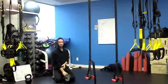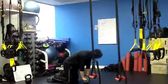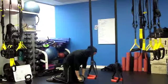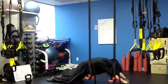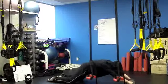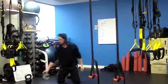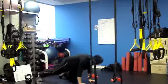You got a bunch of options on this one. Okay, so you can do an ab wheel rollout. Okay? Knees are shoulder width apart, nice rounded posture. Extending out, keeping the hips high. Do not let them drop away, and pull hard through the arms. So from here, I pull hard through my arms and come back up. So you've got rollouts.